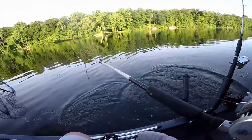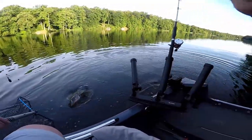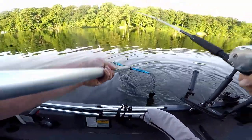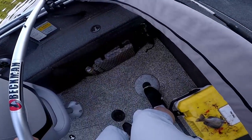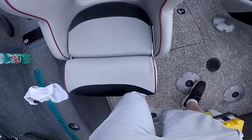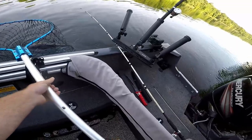Oh, this one might be another 30. What do we do here? Oh, we got him. We got him. Yeah, buddy. Spin around here so you guys can see. We just landed another giant. Another giant flathead.